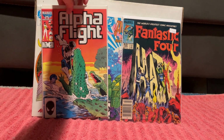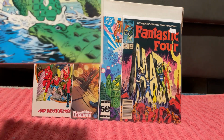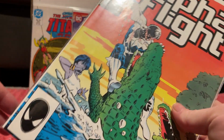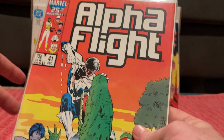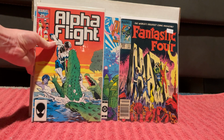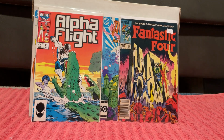Next, I've got Alpha Flight 41. We were staring at it like, this looks like a 9.8 copy. I do see a little bit of a spine roll there that can be addressed a little bit. This is the first appearance of Purple Girl, who is the daughter of Purple Man.